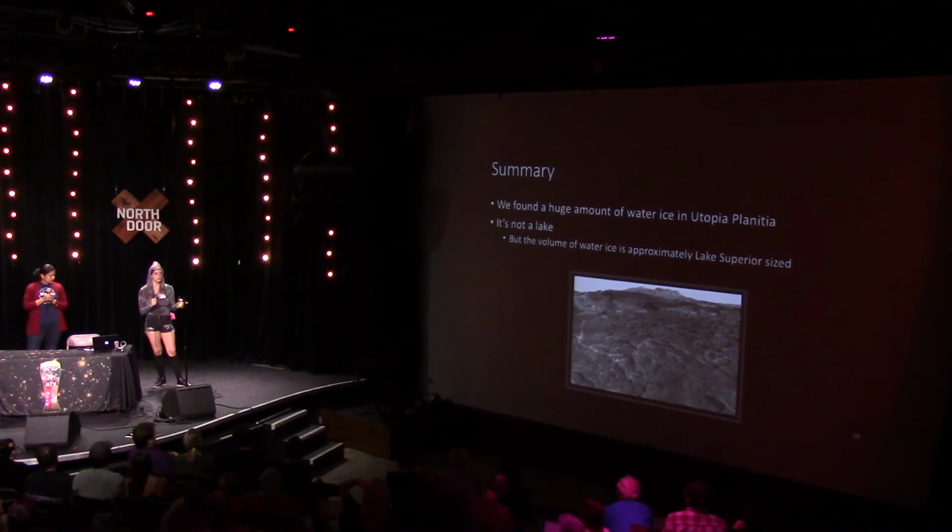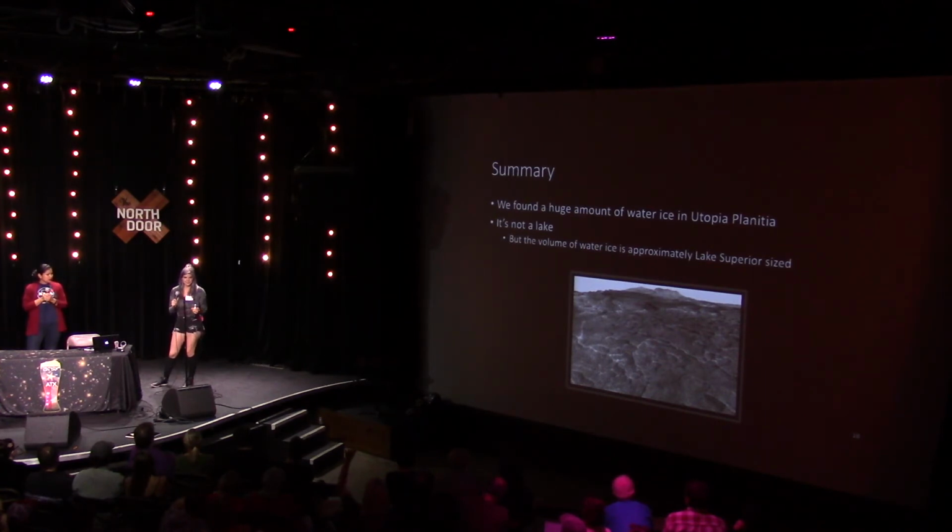In the early 2020s, we're probably going to send another radar to Mars, which is going to be much higher resolution, and we'll be able to know exactly where this water ice table lies. I hope that more or less answered your question.